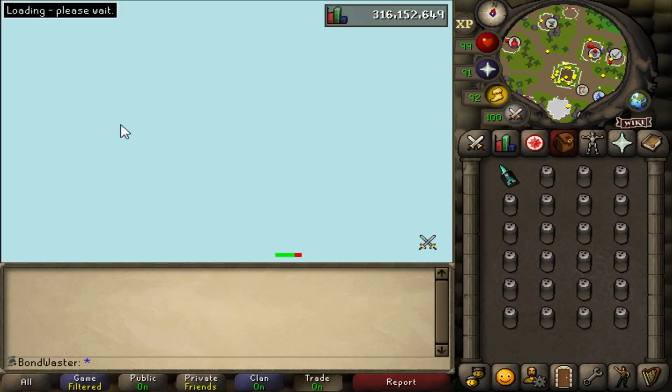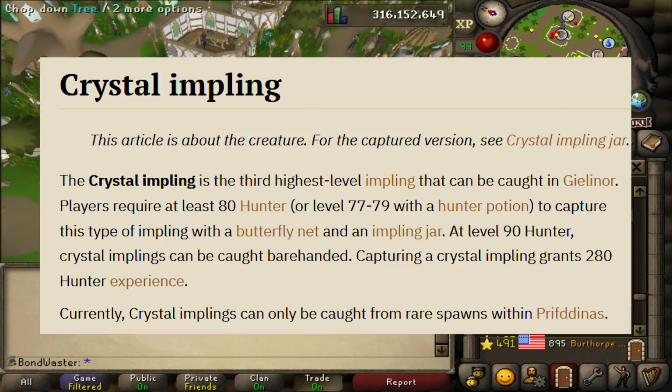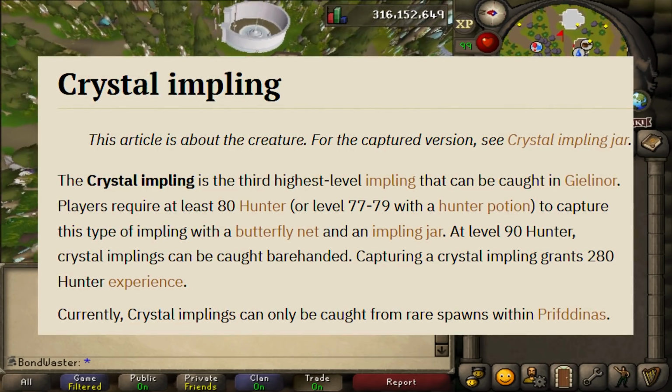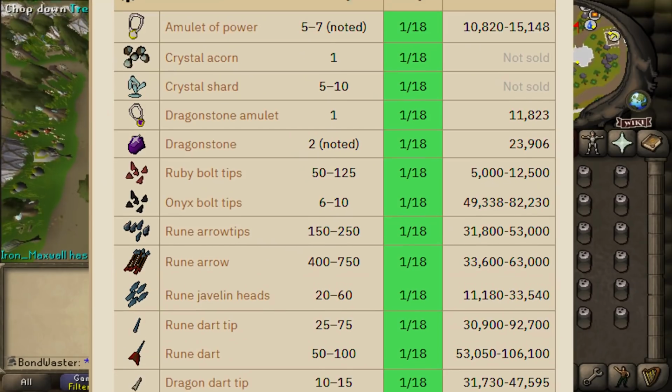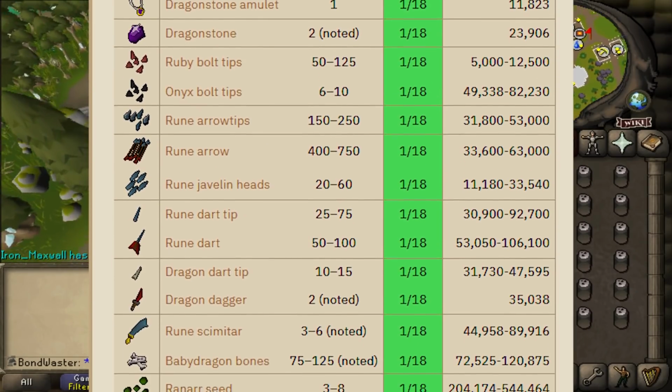then I realized that crystal Implings themselves are unusual. Not only can they not be bought or sold on the Grand Exchange, they can only be caught in Prifddinas, the city unlocked after Song of the Elves. And their loot table is phenomenal, almost comparable with Dragon Implings.